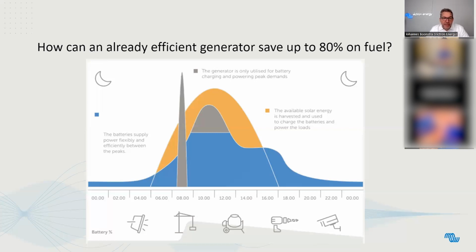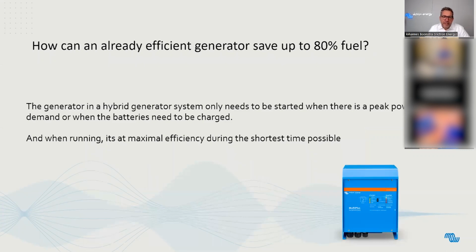In the picture below, you can see on the gray area, and that's typically in the morning, the generator is started, it fuels up your battery system, it charges your batteries, and then the generator is just switched off. Only when you have a large load for a longer period of time can you switch the generator on, but besides that, the generator stays off as much as possible, and the inverter system, together with the batteries, will supply the load. Well, this is also what it says.